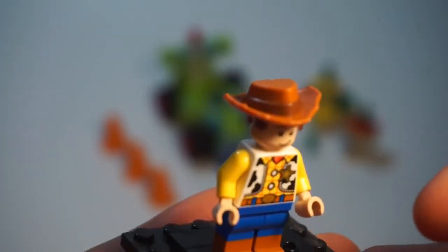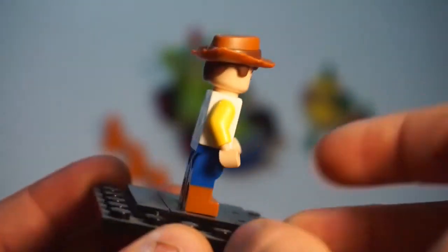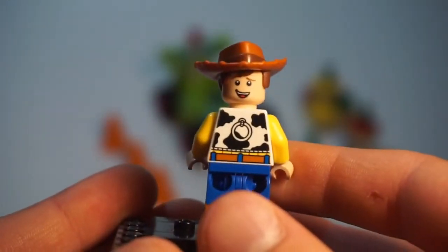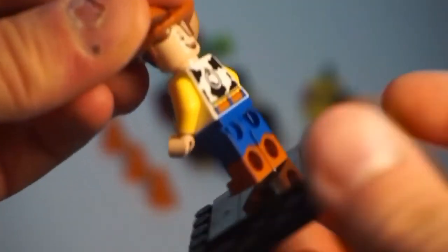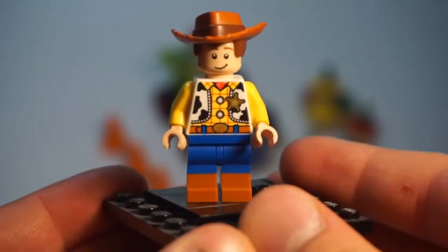It's well molded. We got the darker brown strap on Woody's hat. The hair looks pretty nice. And of course, if we give this a turn around, this is Woody's alternate face, which looks really good. Overall, I am extremely happy with these new minifigures, and I can't wait to collect more.